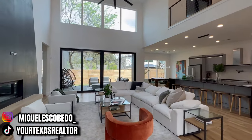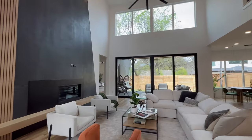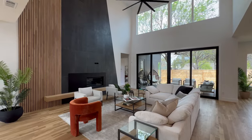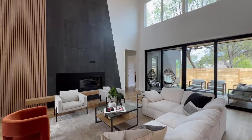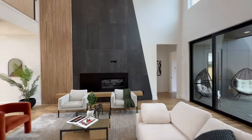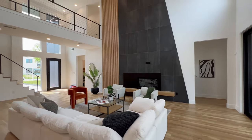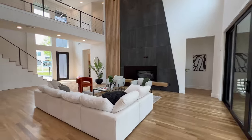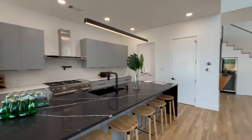Guys, today you're going to take a tour with me on this amazing property. This property offers you 5 bedrooms, 5 bathrooms, and 3,615 square feet. It is built this year in 2023, and it is currently listed for $1,440,000. This property has a ton of charm, a lot of contrast within its colors.